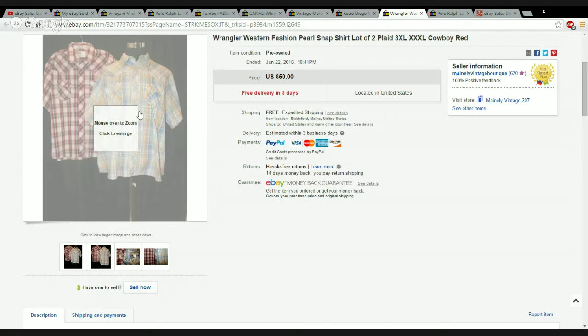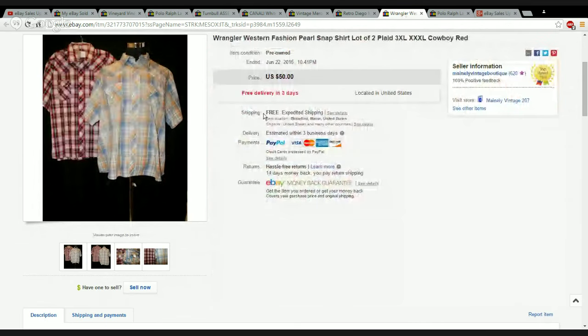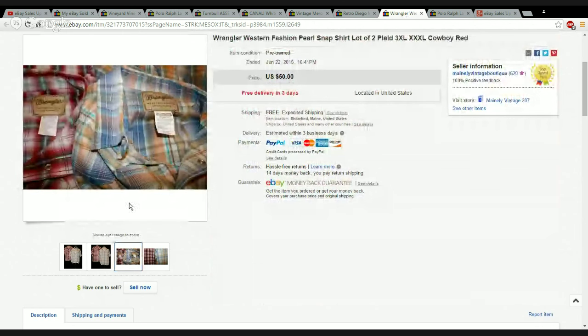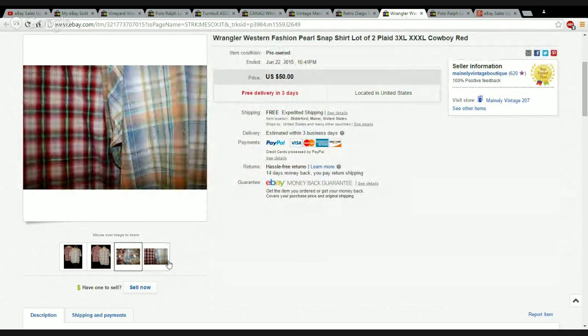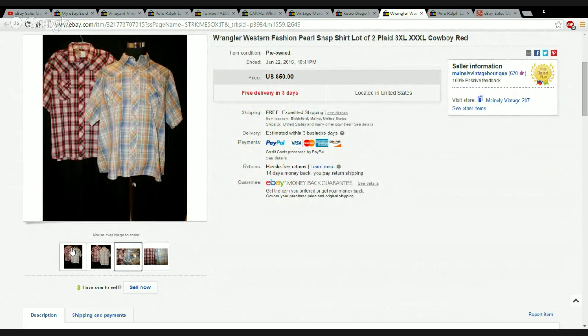Next up is a sale I've had before. I sold these two wonderful looking Wrangler pearl snap shirts, both of which are 3XL, which is a great thing to have because the bigger sizes sell, obviously. I had originally sold this lot for $40, but they were returned. The guy said they were a little too big for him. Not a problem. I'll take them back, and I ended up getting my full asking price of $50 a month or so later, maybe 5 weeks later.